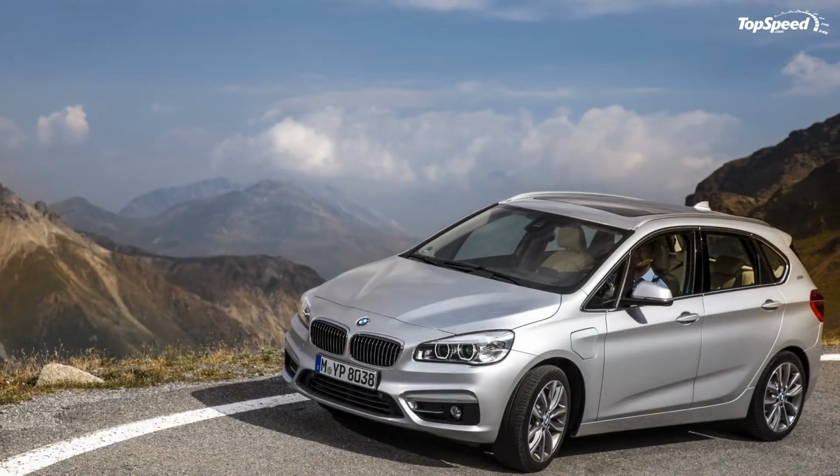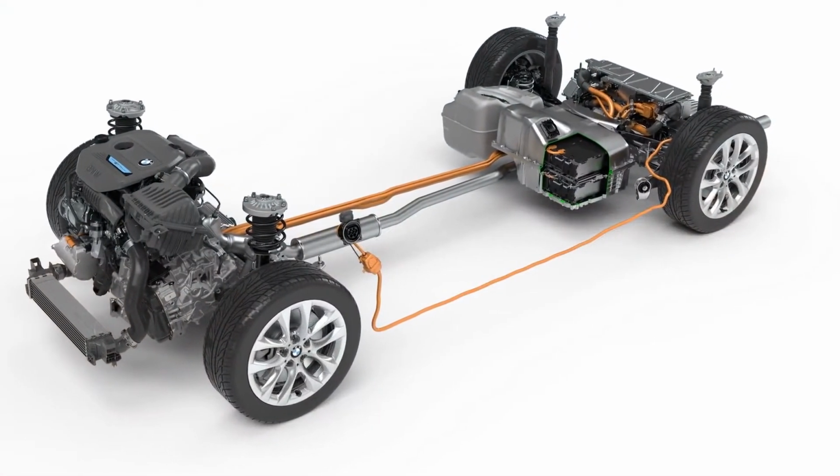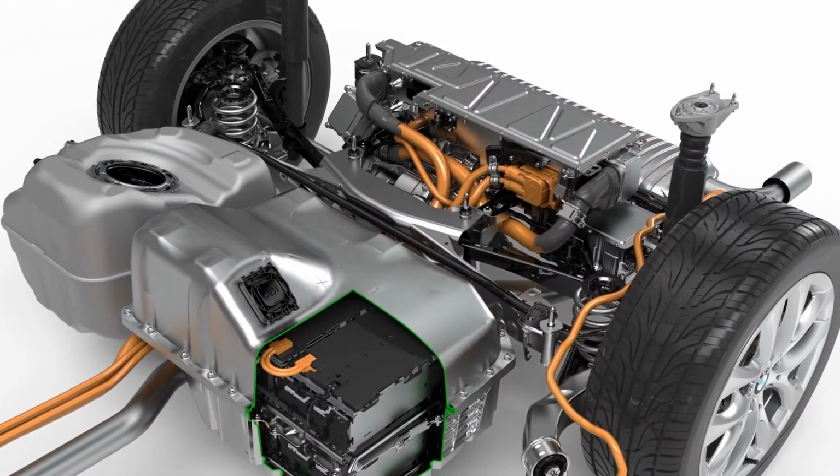I would like to see models like the 225xe move into solar charging or even wireless charging to get rid of the inconvenience of plugging in the vehicle every night to maintain the high MPG rating.